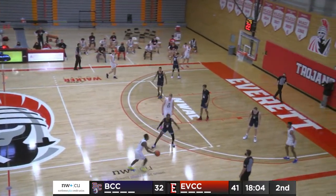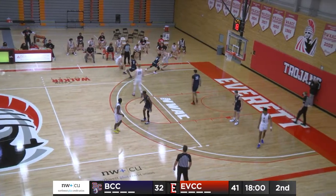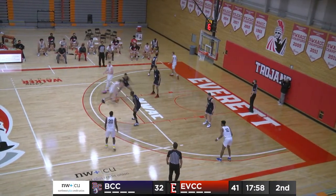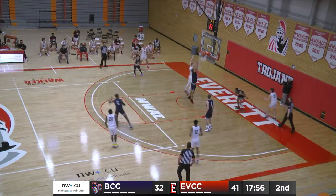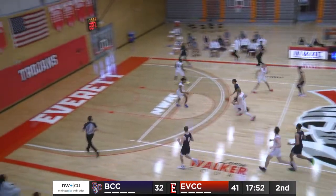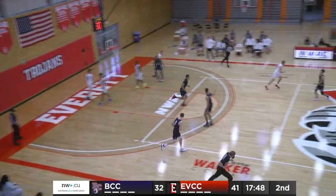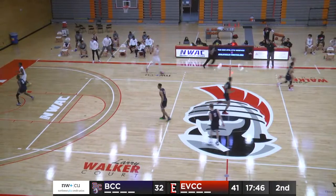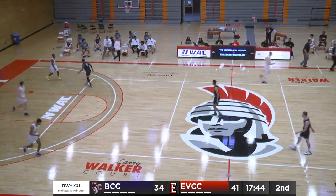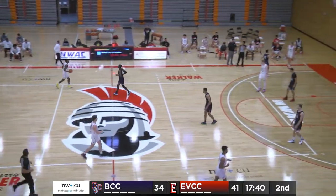Dilworth with the ball. Over to Milliken. Cam drives in. Off the glass. Can't get it to fall. Johnson bounces that one in. 7-point difference now. Everett needs to start pushing this again.